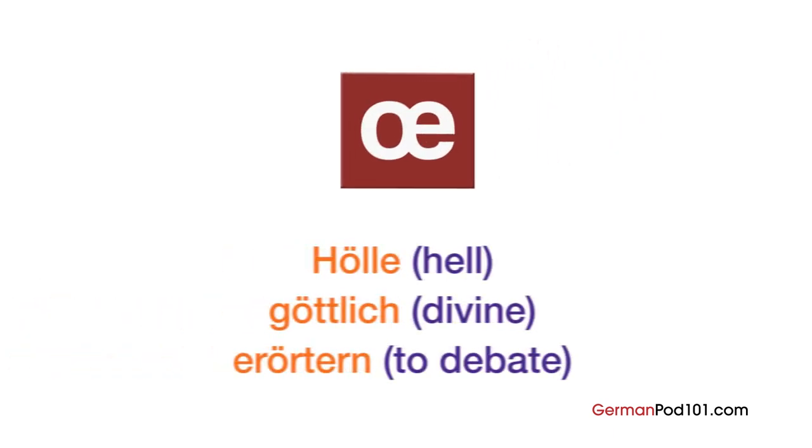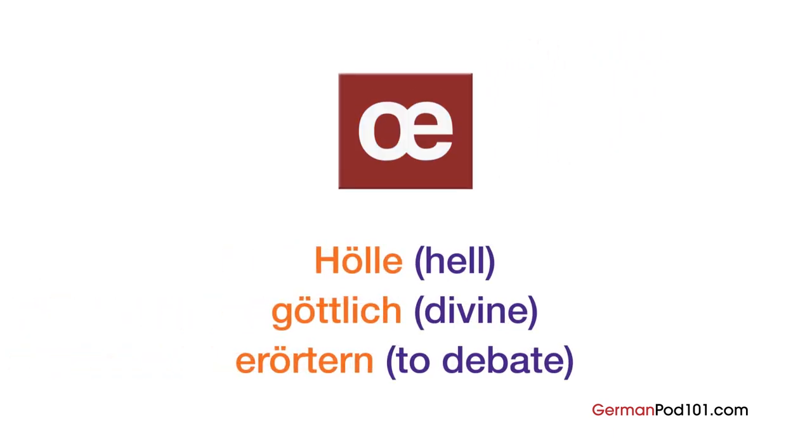The next vowel is Ö, Hölle, göttlich, erörtern. This sounds roughly like the U in the word hurt. To pronounce this sound, however, try saying the E sound in the word red while rounding your lips.